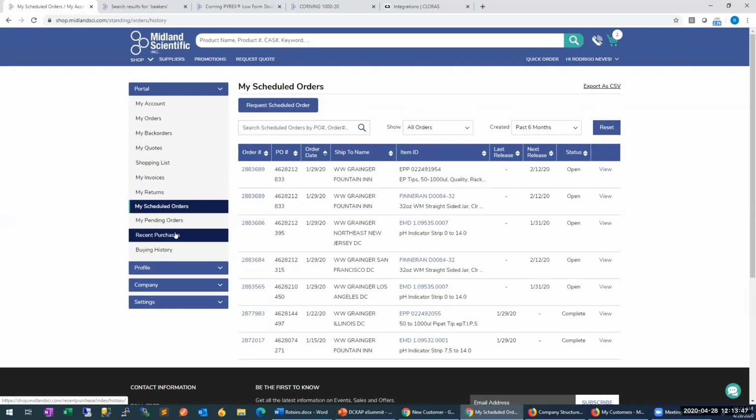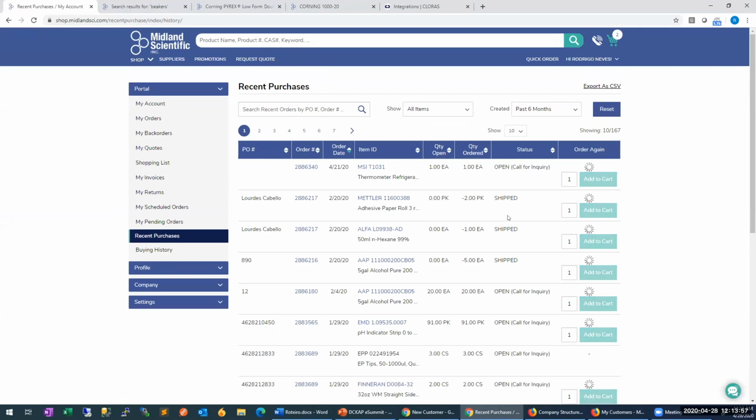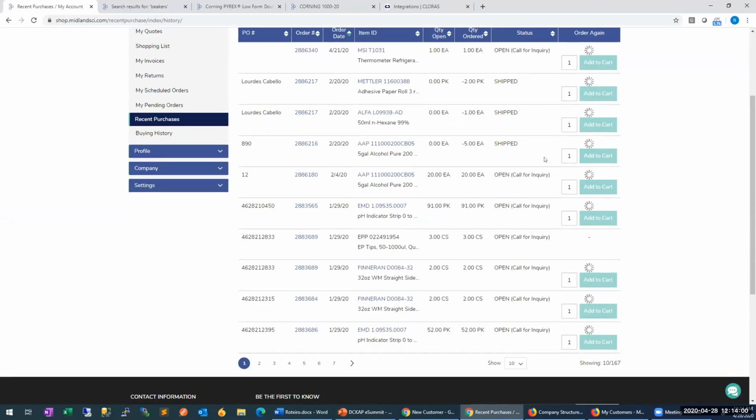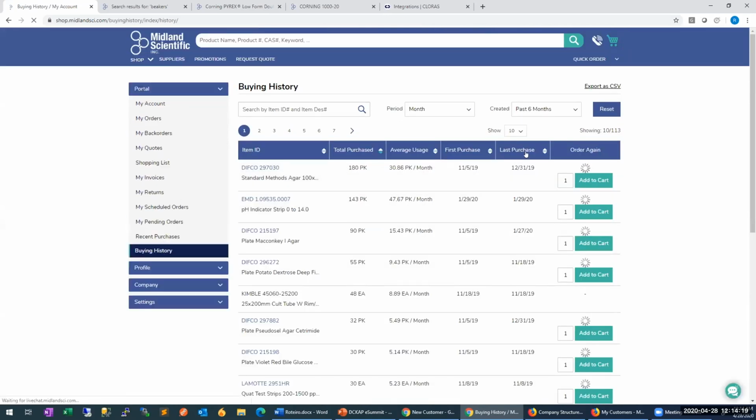We also create some customized portals just to give them some information about their recent purchase, that show the last items that were purchased and what is the status of these last items, and give also the possibility for them to add the items to the cart from this screen. And also this buying history that just gives some statistics about their purchase history. So it's going to show when was the first time that they purchased the item, the last time that they purchased, and what is the average usage for the items. And here again we have the possibility to search by item ID or description, and they have the option to, from this screen, add the items back to the cart.